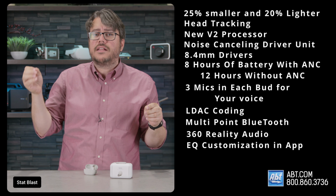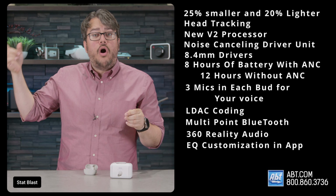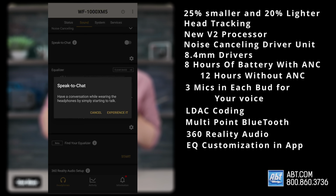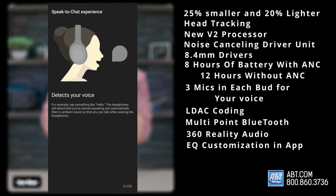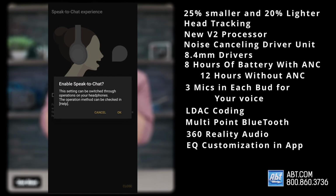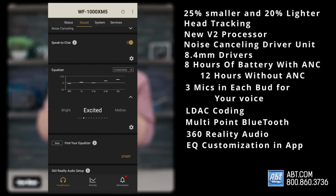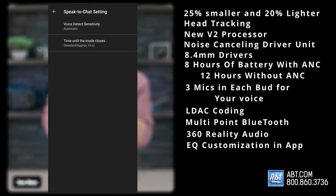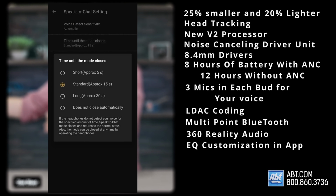You can have it automatically adjust noise canceling or audio quality based on your environment. You can have it pause music when the bone conduction sensors in the headphones sense that you're talking. And yes, you heard right. These aren't bone conduction headphones in that they play music with actual drivers as opposed to just vibrating your noggin, but they do have those sensors and the pausing the music when you talk thing.